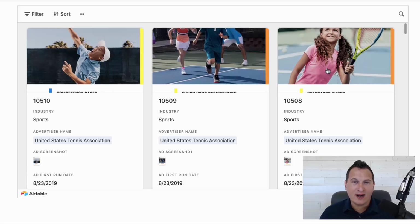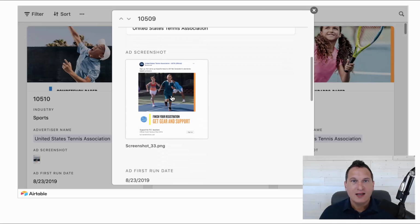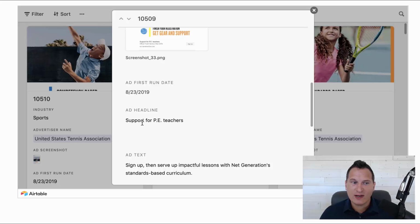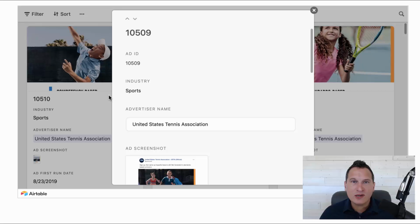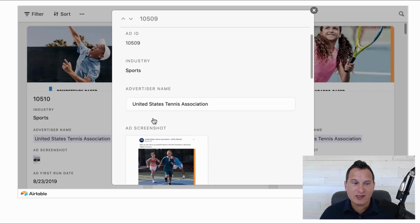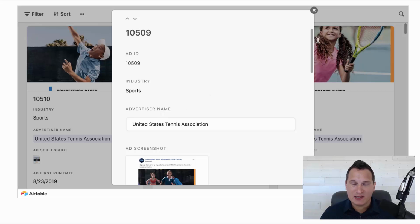Okay, so here we are in our ads library. As you can see, lots of different ad examples. If you click on any example, you can see the actual ad screenshot as it was on Facebook. You can see when the ad first ran. You can see what ad text was in place. You can see what industries we're going after, the advertiser's name, basically all the fun data, everything you want to know about that particular ad.